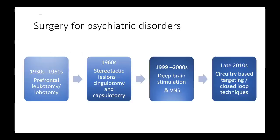To give a brief background about invasive surgical treatment for psychiatric disorders, we can divide it into 4 eras. It started sometime in the 1930s when prefrontal leucotomy or lobotomy was given. This was a procedure where white matter tracts connecting the cortical and subcortical structures were severed through various indiscriminate procedures. These procedures came into disrepute because of increasing side effects, primarily long-term personality changes. But later in the 1960s, after the advent of imaging and improved neurosurgical techniques, particularly stereotactic surgery, you were able to produce lesions accurately in a particular part of the brain.